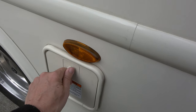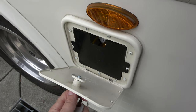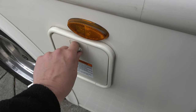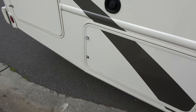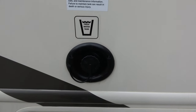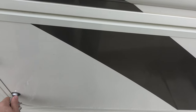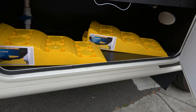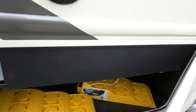Not sure what this is, but again, oh yeah, this is a blocked off LP gas connection for outdoor grilling. Somebody decided to come down my street and make a lot of noise. Fresh tank. I've forgotten what's here. Some more internals and leveler. I guess a little bit of storage down there. Something else that's blocked off because this is a rental. Normally that would be available to you, whatever it was there.